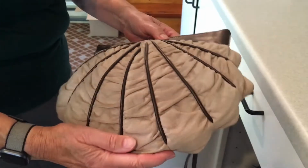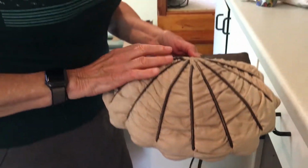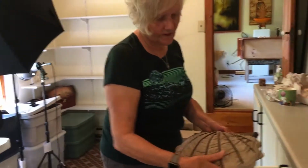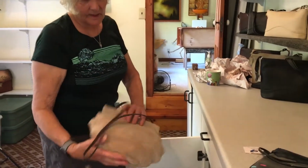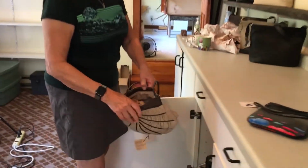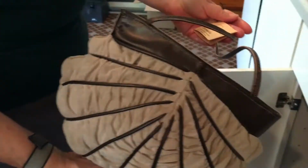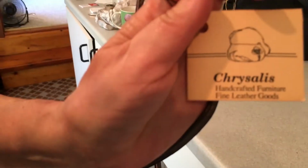And this is a really early one. This is when I was experimenting with treating leather like fiber. Okay, so this is all tufted, and that's suede, garment suede, spring, and even a beautiful little silk lining. So, yep. From the very early days of Chrysalis. Oh, no. And here's some bags.